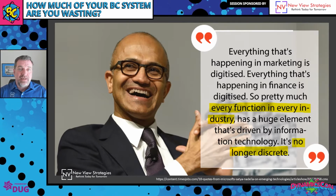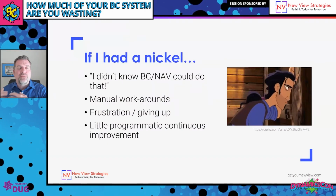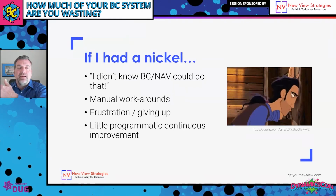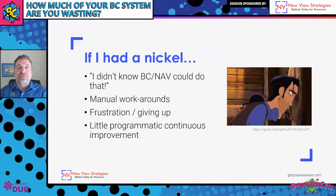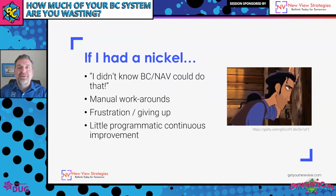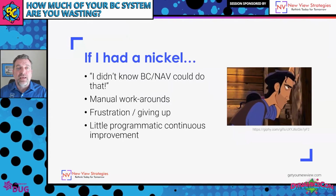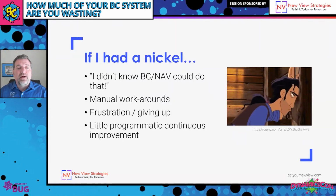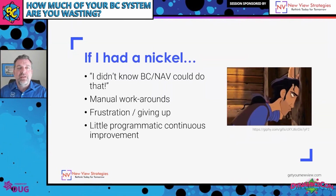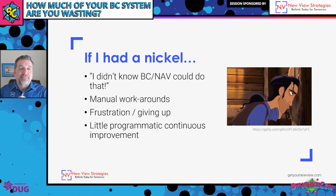So now I realize, guess what? That's a little bit out there. And when we already don't know what we're not using in the system, how can we think of it at that level? And sure, let's be real for a second. Every day it seems we hear, I didn't know BC and NAV could do that. So we've got to fix these things first, and we're going to help you do that. We all know there's manual workarounds. People get frustrated. There's real on the ground opportunity for improvement here.